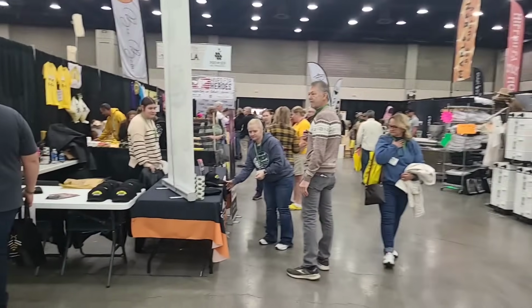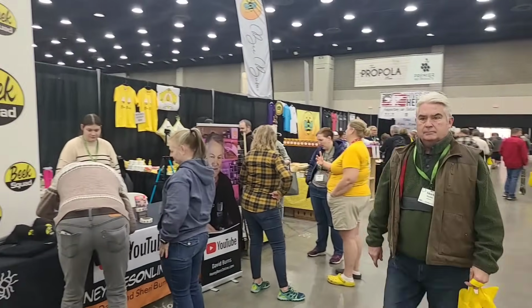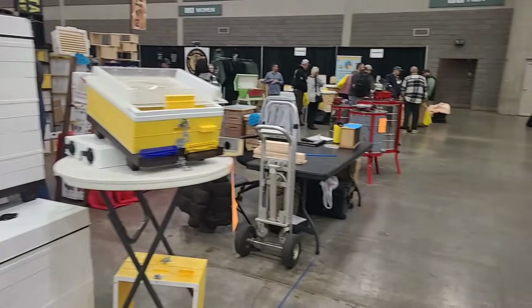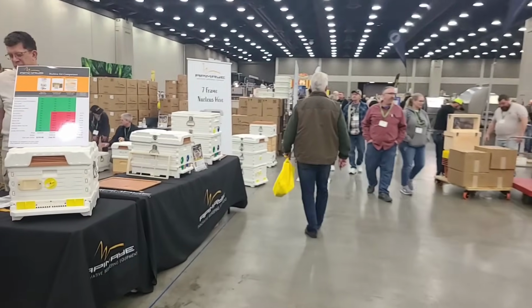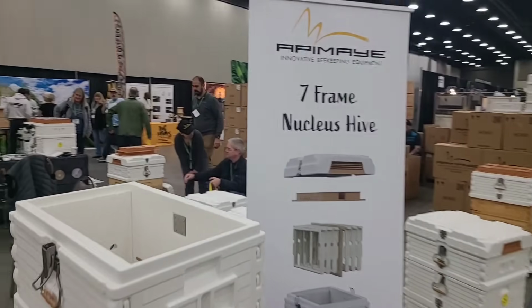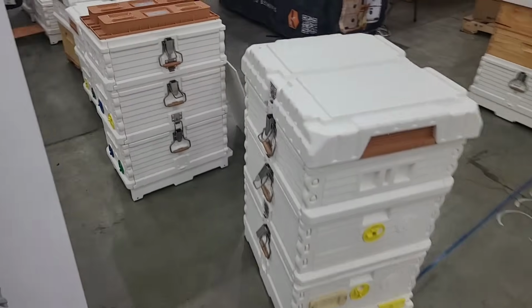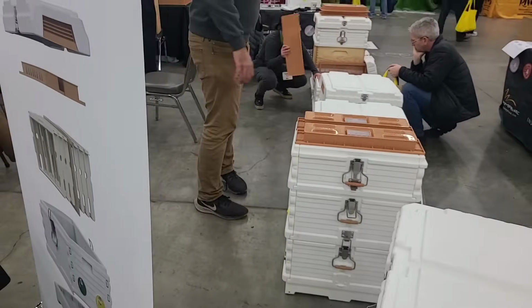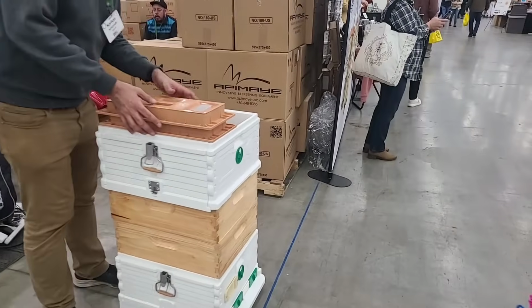Here's David Burns and the Bee Squad. Who else we got here? Oh, if you haven't seen one of these Apimaye hives, these are cool hives. Insulated hive with a hard coating outside. I have a couple of these and I quite like them. Mine are these full-size frames. They've got feeders on top, and quite like these hives. They're cool.